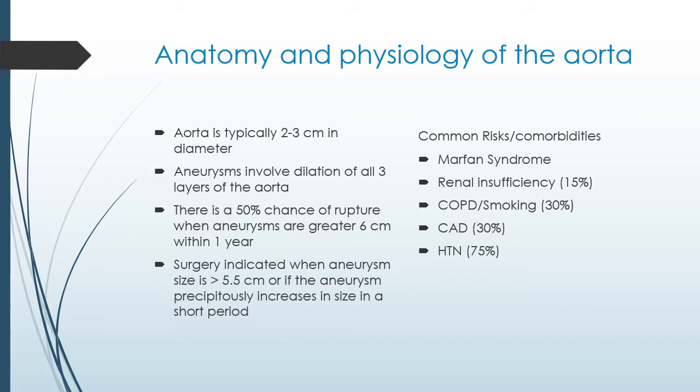So the aorta is typically 2 to 3 centimeters in diameter. It becomes a problem when the aneurysm grows to certain sizes. Anything greater than 5.5 centimeters, or a large increase in the aneurysm in a short amount of time, is a big concern. People will typically get serial exams, depending on how fast their aneurysm is growing over the course of months to years. It's patient specific.